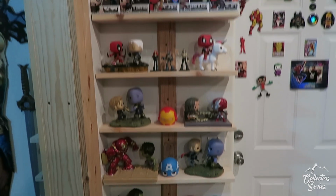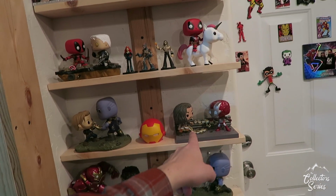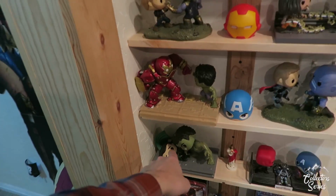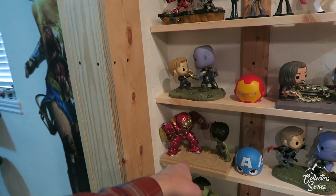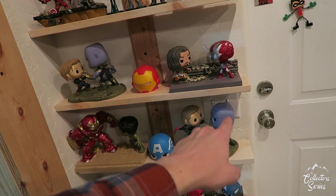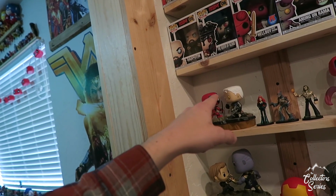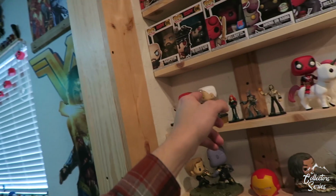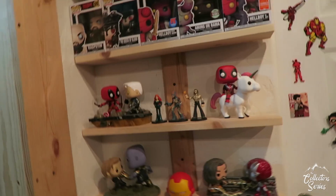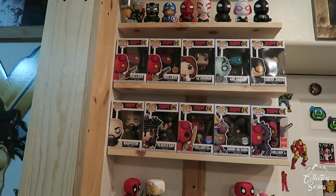Over here, we've got a couple of different movie moments, and I've actually never seen this one in person. Where did this one come from? Was it at the last Collector Corps box? Collector Corps box, okay. We've got the Hulk smashing Loki. You've also got the movie moment of the Hulkbuster and the Hulk. As well, you've got Thor versus Thanos, Captain America versus Thanos. And then you've also got Cable versus Deadpool. I almost forgot his name. Deadpool on a unicorn. Awesome. And then also you've got all these different Hellboy ones.